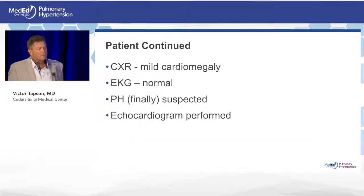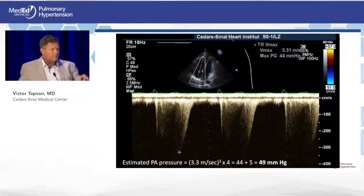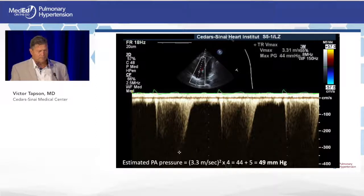EKG is normal. PH was now finally suspected after a little bit of a delay and some visits, and an echo was performed. So let's put the echo up here. Okay, so we got a TR jet there. You don't always get a great TR jet, but you can see the little cross down there in the left-hand corner, where they're kind of marking the TR jet, and it's a little more than 3 meters per second or something, and you calculate that out, right?